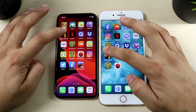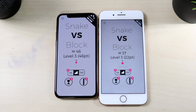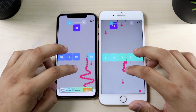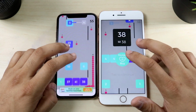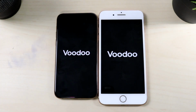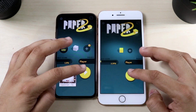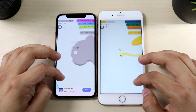Snake versus Blocks. 3, 2, 1. Okay, as you can see again, very, very fast on the iPhone 11 Pro, but still pretty fast on the iPhone 8 Plus. Let's see if there's any difference. You can see very little difference between them. I barely even see any. Paper Out 2. 3, 2, 1. And you can see it was kind of the same. Getting into some gameplay, you can see it's almost the same. Not too much of a difference.